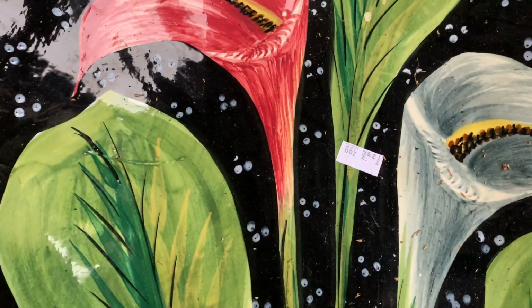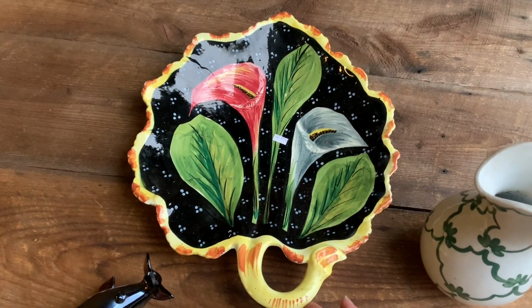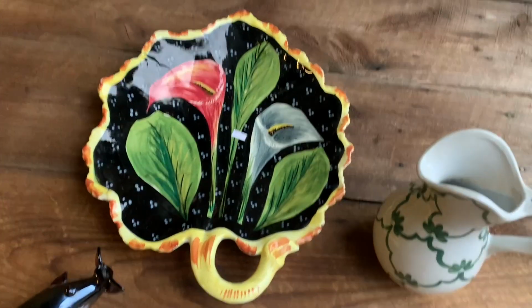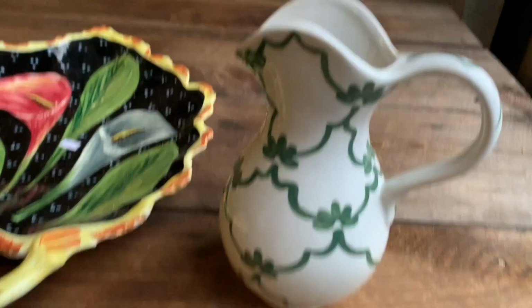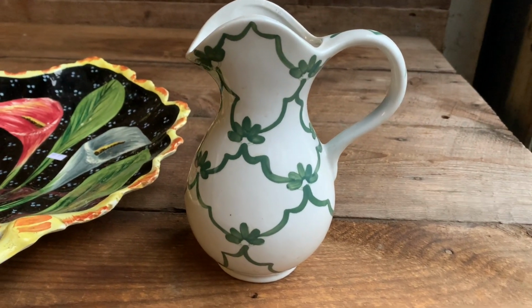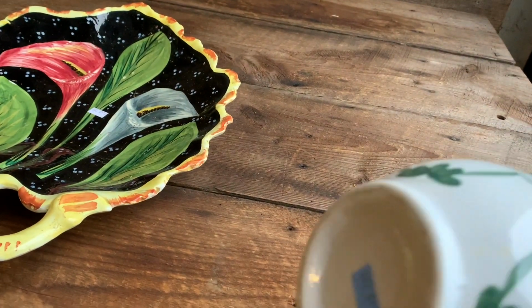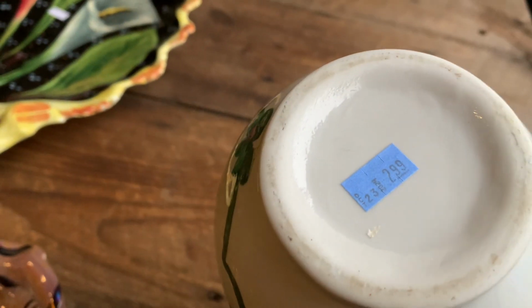And then this nice Italian pottery platter. I paid $3.99 on that, and I'll probably list this around $20, $25, something. Yeah, nothing too crazy here. And then I did pick this up just because this is a versatile piece of pottery. Like I said, it could go with a bunch of different tablescapes and decors. So $2.99 on that. And that was about it.